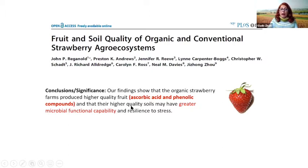and that their higher quality soils may have greater microbial functional capabilities, because functionality is coming from the exudates that the plants are giving to them and the enzymes that are produced by these microorganisms, as well as their biomass and population and their resilience to stress. So this is the only study that I found looking into the system's impact on soil quality and nutrient quality in the strawberry.